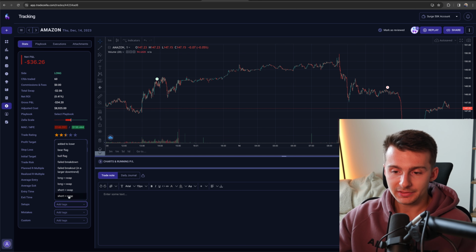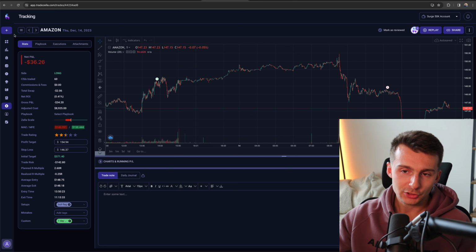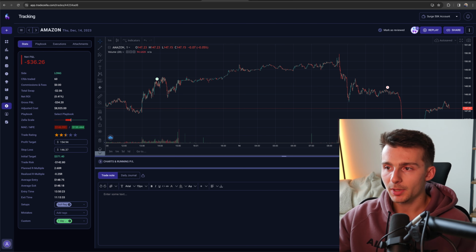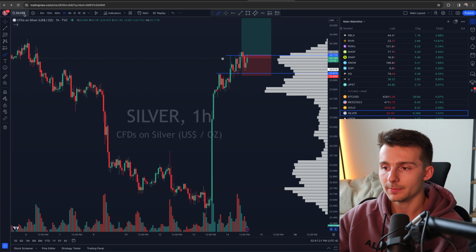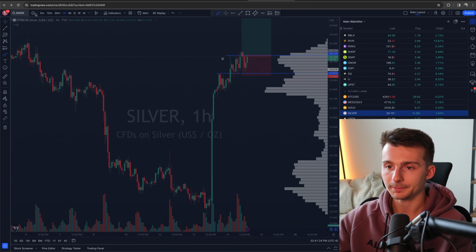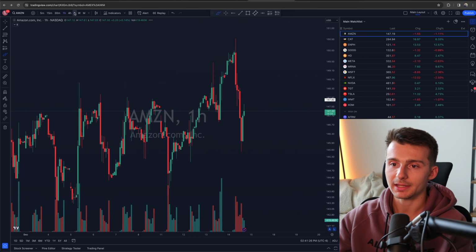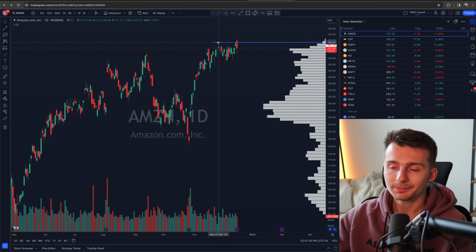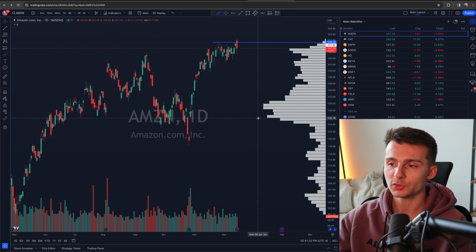So I'm going to set this up as a bull flag, and I want to set this up as a 1 day time frame. And I like to track all my stuff here in TradeZilla, which I'll leave a link to down below. But let's jump back over to TradingView and let's talk about this Amazon setup. We'll come back to silver in a second because that's an open position. So the breakout over 149, give or take, was what I was looking for.